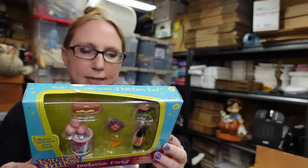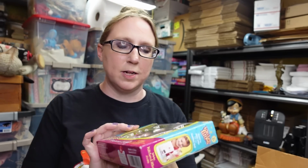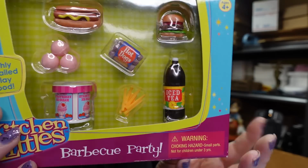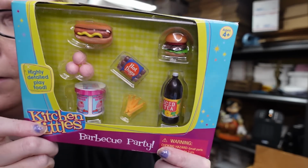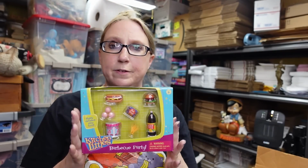Also came across this at a yard sale. This is a Kitchen Littles play set, and there's actually a vintage version of this. I actually have some of the vintage ones currently listed, but they look fairly much the same as the old ones, though these are slightly newer. I don't know exactly what year, but they're pretty much just little miniature foods, and this one was called the Barbecue Party, so it comes with all of these little miniature food pieces. It was brand new, still sealed. I paid 50 cents for this.